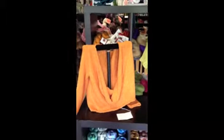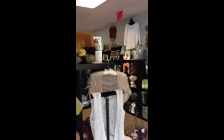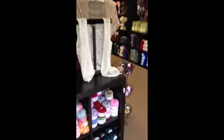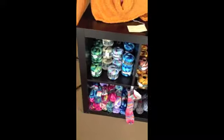And this is the front shelves that you see when you go in. There's a rack of scarves. There's an orange sweater, a green sweater with a blue felted hat I made. And there's a little scarf Esther, one of our volunteers, made, a white vest Isa made, and these are silk and some cotton sock yarn there in the front.